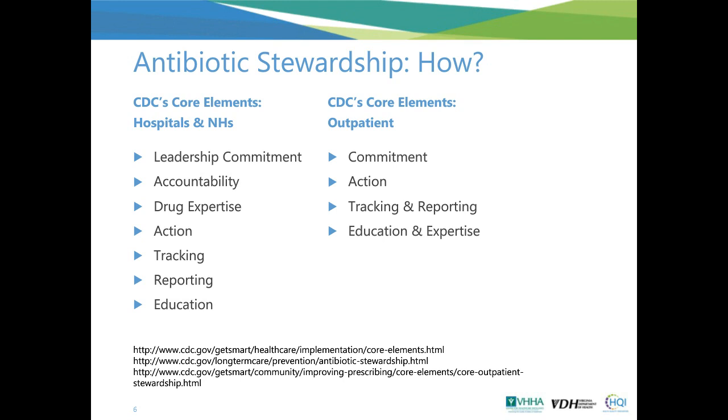And so you could look at this program as being well into that education part of the core element for hospitals and nursing homes.